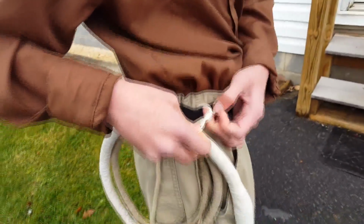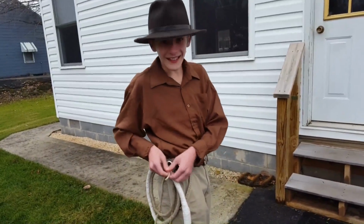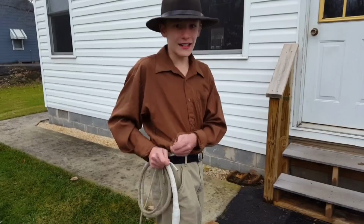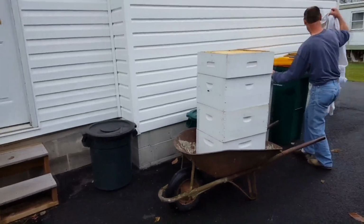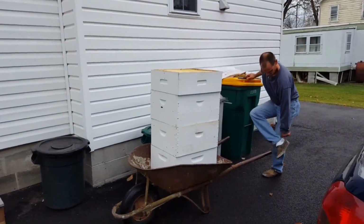So what are you using your whip for today with bees? Nothing. Today it's just purely for looks. And they have an extra spot.